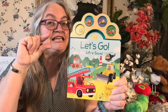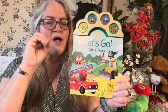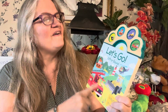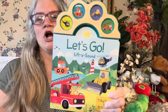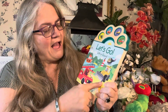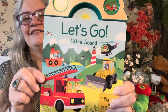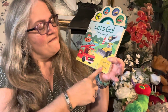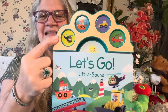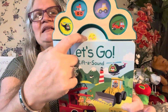That might be a little G. That might be the letter G. Let's go. So let's go. What else do we have? We have a fire truck. A fire truck. That's a siren. We have a bulldozer. Beep, beep. 5 big flaps and 12 sounds. I think each button has 3 sounds.